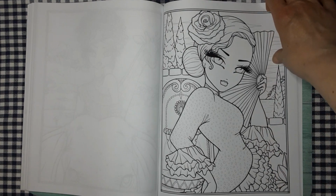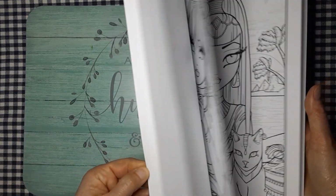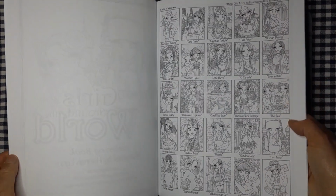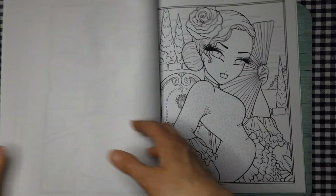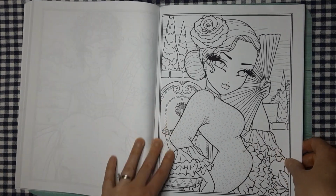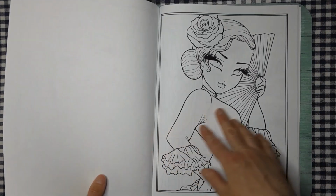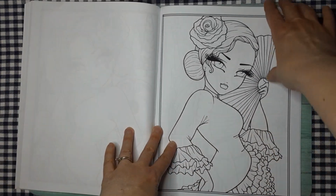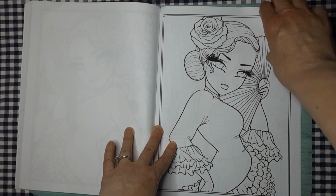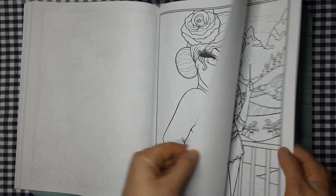And here we've got this lovely lady. What's her name? Let's see. Spanish dancer. So that's from Spain. Very cool. Not too detailed. And then this one is even more simple. So even some of the simple pages can be more detailed and less detailed depending on which one it is.